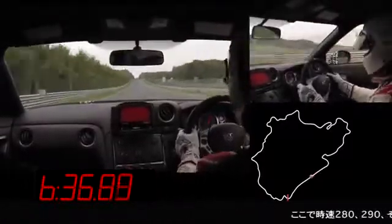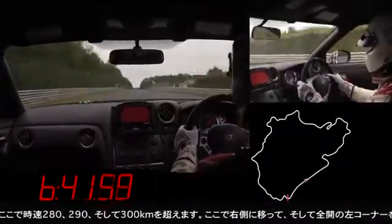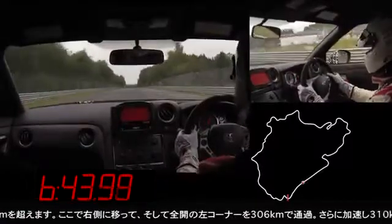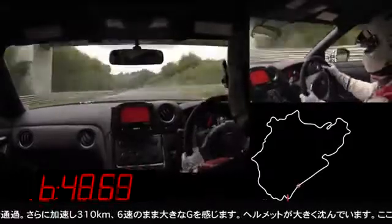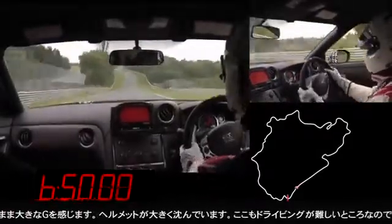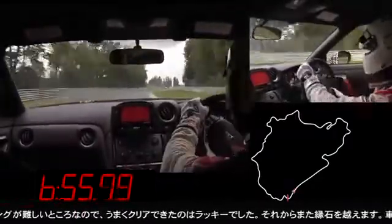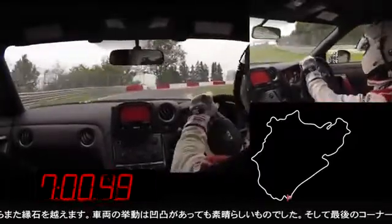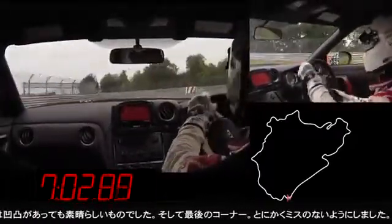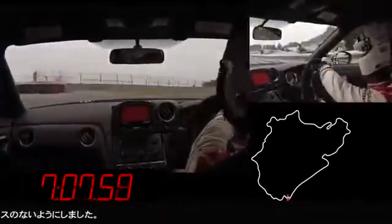Here we are approaching 280, 290 kilometers, 300. We are now over 300 kilometers per hour. Now I switched to the right lane, and this is flat out now. The left hand is 306 kilometers per hour, and the car will then go up to 310 in this compression here. And stay in sixth, and it's a huge compression. You can see the head again moving down, and then I hit that very well. This is also difficult to drive, so I was lucky with that. And then here over the curb again, the car handles fantastically over bumps. And the last turn here, just make no mistake, just around the first here.